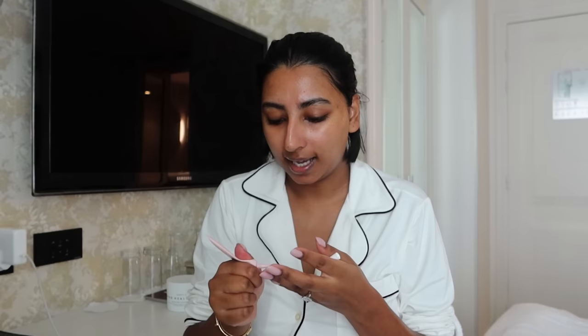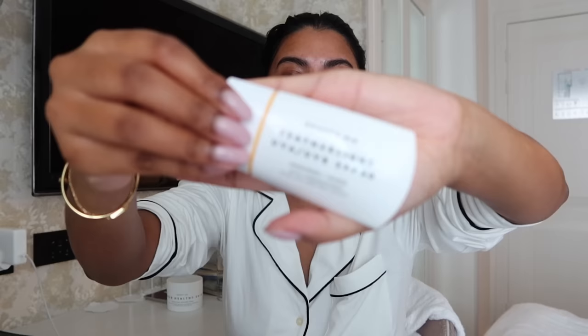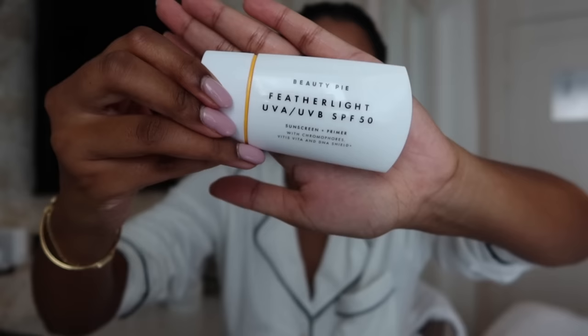Guys, I thought I would do a quick time lapse of me getting ready for a day of showrooms and shopping. So this is the Beauty Pie Triple Hyaluronic Acid Eye Serum. I'm actually running out, I need to top up. This is my favorite SPF. Let me show you. Guys, if you watch me, you'll know I've been raving about it. This is a fresh new bottle. I think it's my third or fourth bottle.